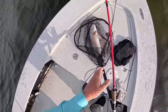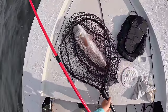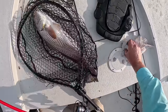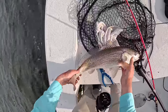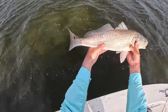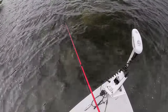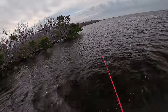Okay, one cast here, one nice redfish, and a new kind of parasite thing, I guess. I don't know. Let's get out of here. Is that a remora? I don't know what that is. I don't usually see those on these fish. All right. Decent. And that was the only fish on that island as well. So, all right, now I'm going to fight the wind along this shoreline.